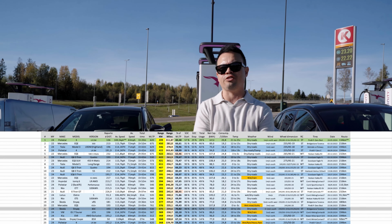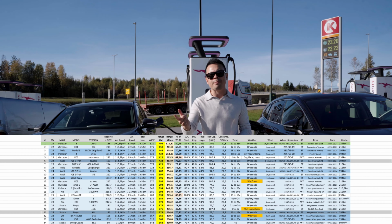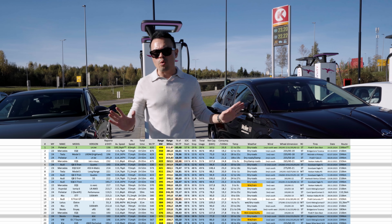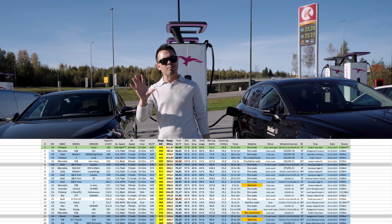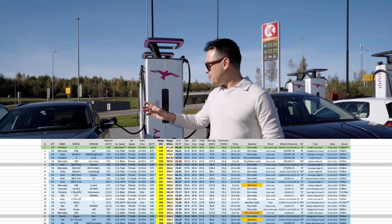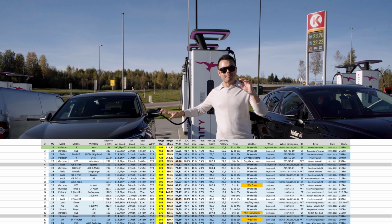Again, under today's conditions, dry roads. There was basically no wind, between 0 and 1 meters per second as a tailwind on our way up. So basically no wind at all. So this has 47 kilometers more range, which works out to about 12% more range. But this has a 23% bigger battery pack.